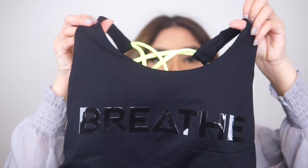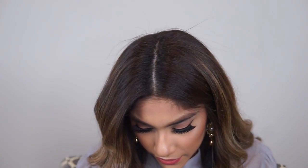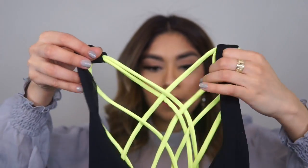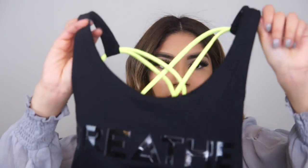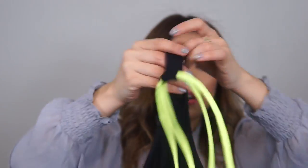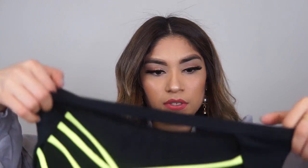Then I got a crop top. This is to work out, and it's this Breathe. But wait, I love the back. So this is size 6. I think the reason why I ordered it a little bit bigger is because I want it to look like a crop top, not so much like a sports bra. So I tried it on, and it looks really cute. And I love the back. It's very comfortable, so I really like it.